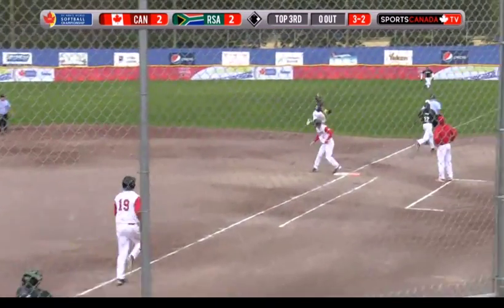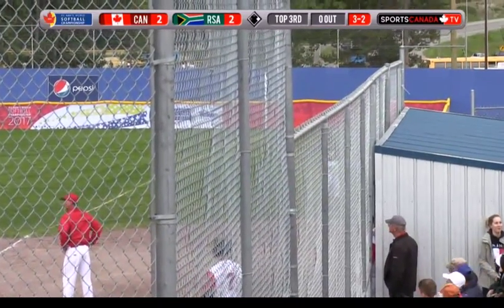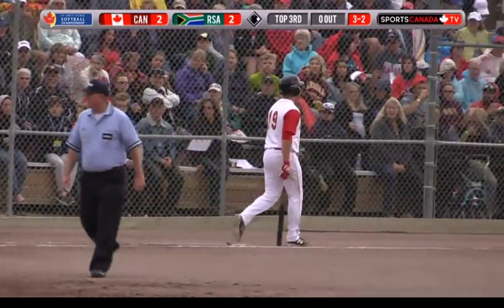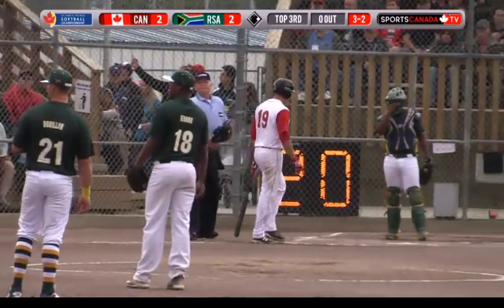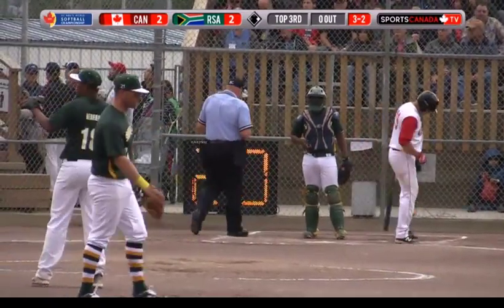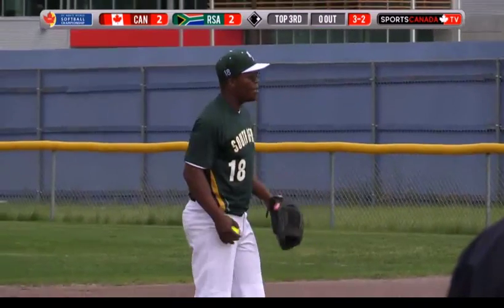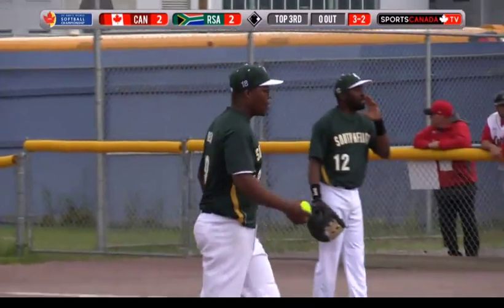And lifted up on the right side. That's going to give chase to the South African outfielders, and it just bounces foul. Johnson went to right field back in that first inning, so he has a tendency to go that way. Just hasn't got the timing figured out on Kakana.